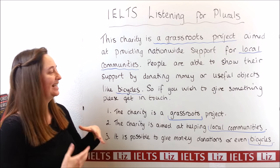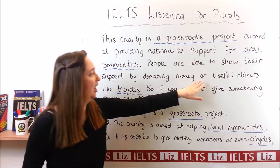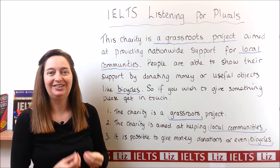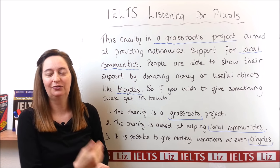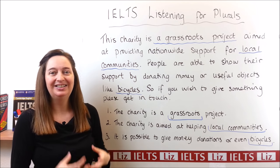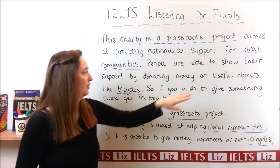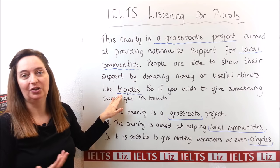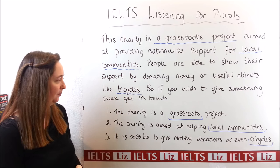Also, if this was singular, and don't forget we're looking at grammar as well, if it said a useful object like a bicycle, you need the article, a bicycle, the bicycle for the definite article. So it's all about grammar and understanding what you're listening for. So the clue was given to you with the word objects. The grammar helps you further because there's no article, so the answer must be plural.